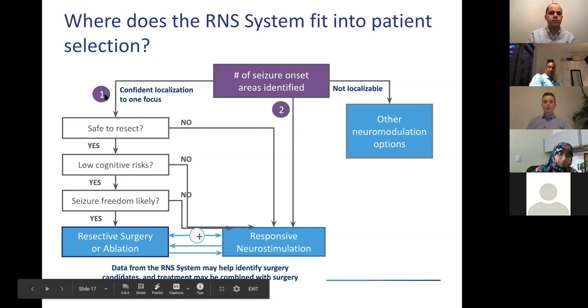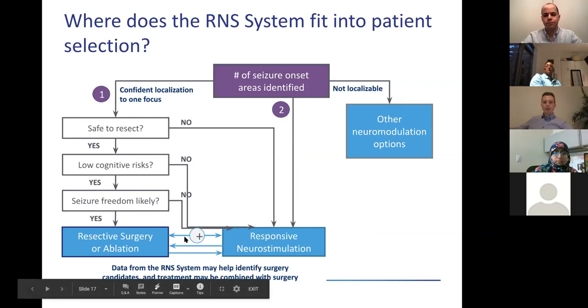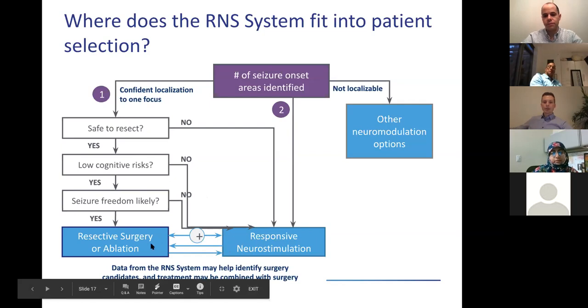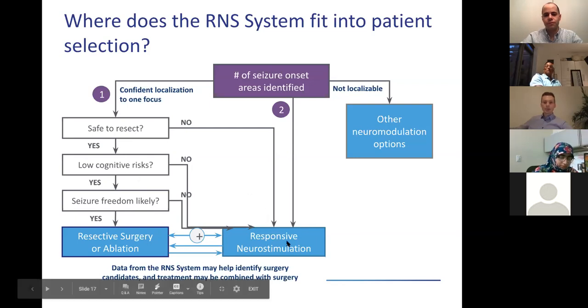And if there's more than one seizure focus, then again, most likely responsive neurostimulation is the appropriate treatment for the patient. And I really do love this plus sign right over here, and we'll stress that a little bit later in our talk. The implantation of responsive neurostimulation, especially now with the MRI approval of the device, which means we can scan the patient's head if they have this implanted, in no way precludes an eventual ablation or an eventual resective surgery. You may actually be much more sure, and you may be able to give much better answers to the questions of seizure freedom and cognitive risks if you have data from years of responsive neurostimulation.